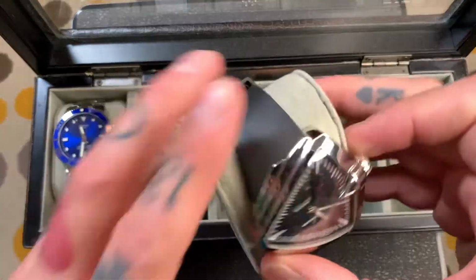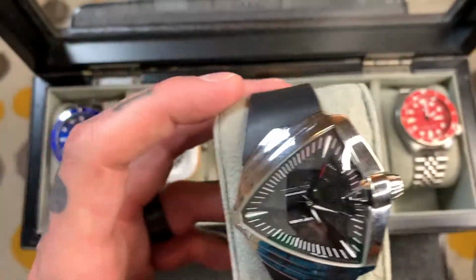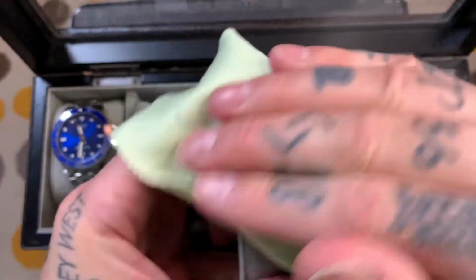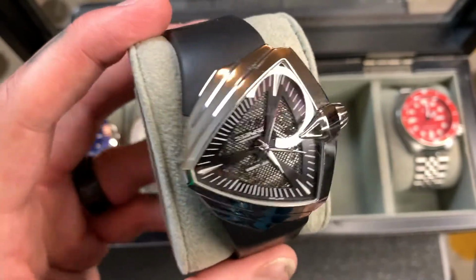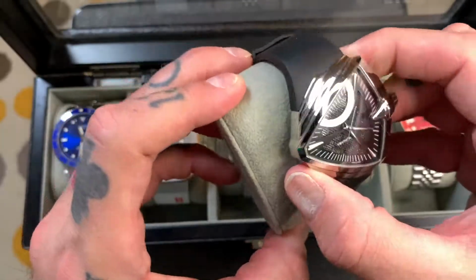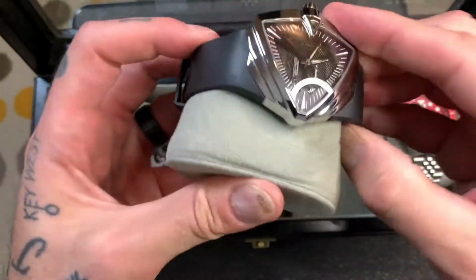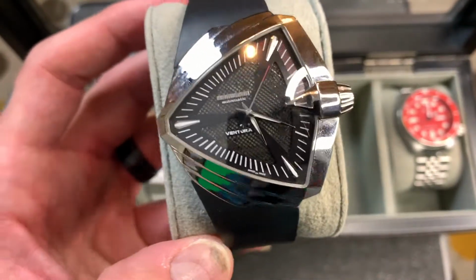This one here was my second Swiss watch. This is a Hamilton Ventura XXL. Very well known because it was popularized by Elvis Presley. It's also the watch you've seen in the movie Men in Black that the special agents wear. It's got that unique triangular case design. It's got an exhibition case back, neoprene rubber strap. It's got the Swiss 2824 ETA movement in there, I believe.